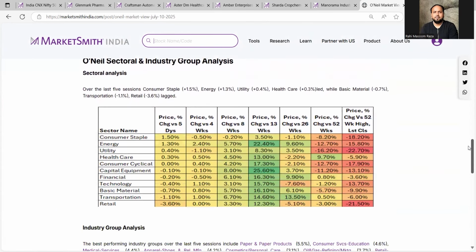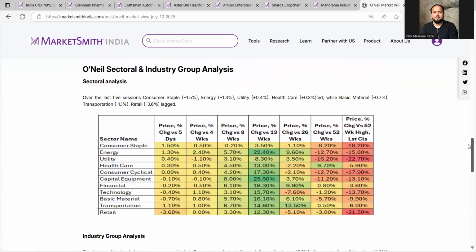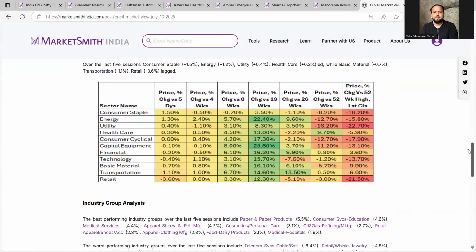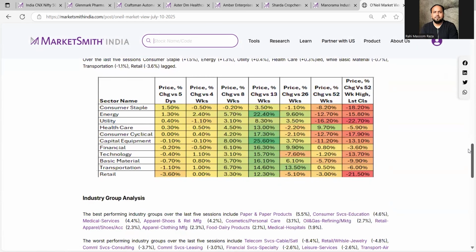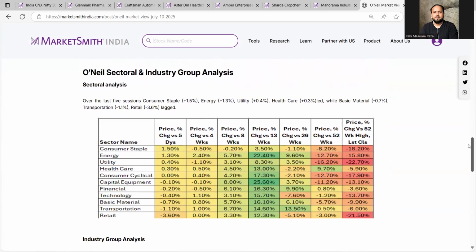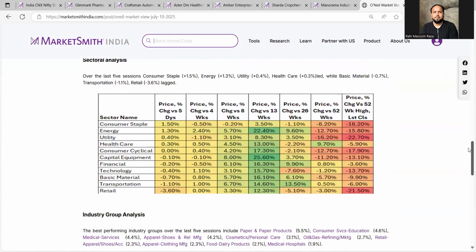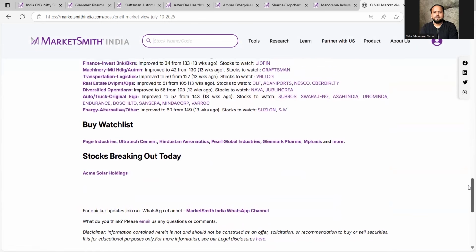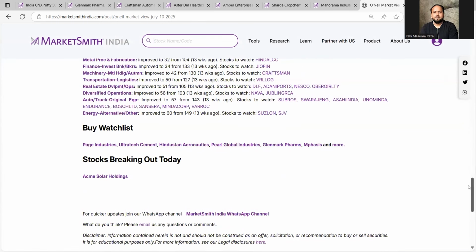Also, based on the sector and industry group analysis, you can find which sector or which particular area is showing strength, or which industry is showing strength. Based on that, you can check some of the stocks in those particular sectors that are outperforming. So these are the things that I was thinking to discuss.